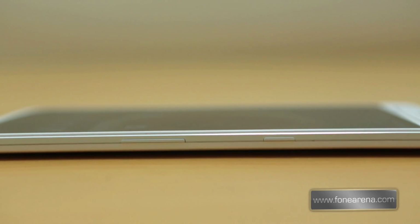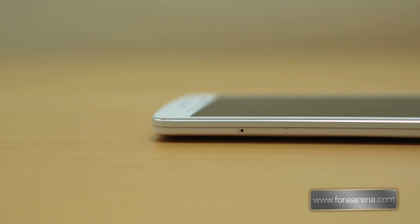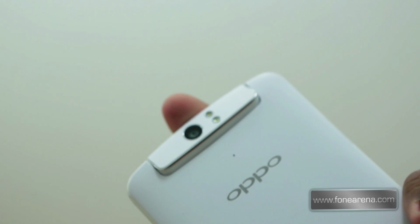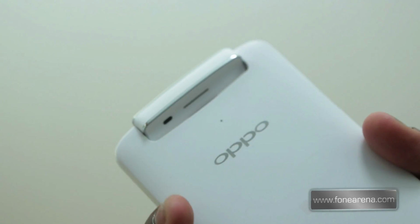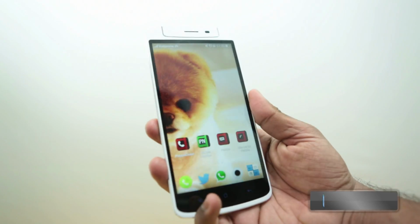Over to the right we have the power and volume rocker buttons located in the bottom half, making it easier to reach. The left side houses the lone micro SIM slot. Over at the back, which is a beautifully crafted piece of metal, we have the back side of the rotating unit with the camera and the secondary microphone right above the Oppo logo. Right below the logo we have the O-touch rear sensor, a 12 cm squared space where you can perform gestures. Well, more on that later.